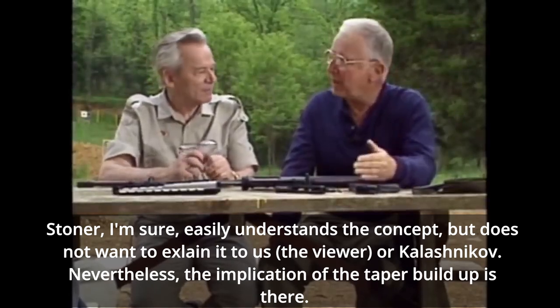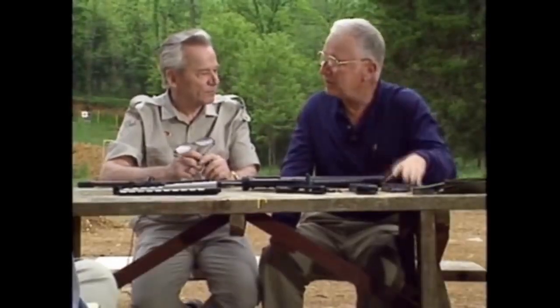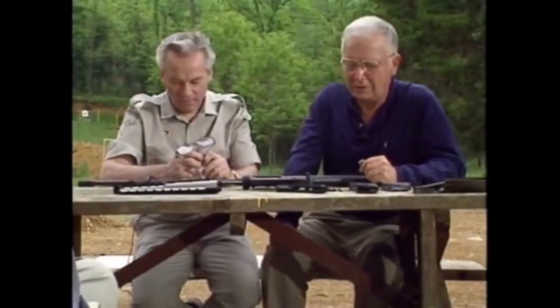As soon as you get the capacity or the number of rounds up, then you have to do that. It works fine with short magazines, but not anything long.